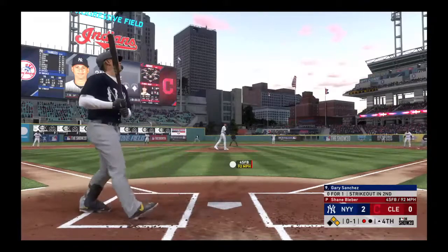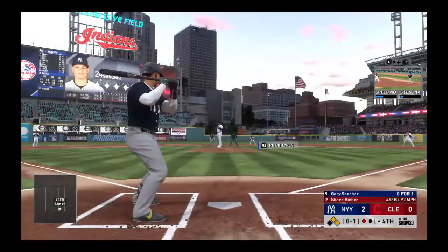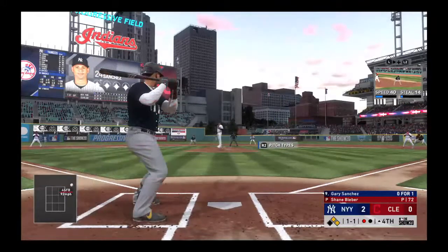At the plate now, Gary Sanchez. No balls and a strike to count. Looking to put the ball in play here. He went down on strikes in his first at-bat. 0-1, here's the pitch. Now a fastball off the plate away. A ball and a strike.